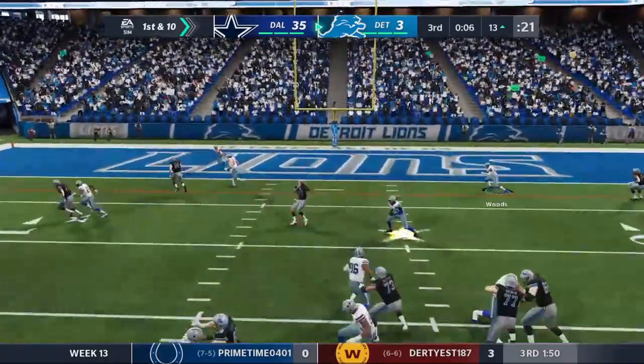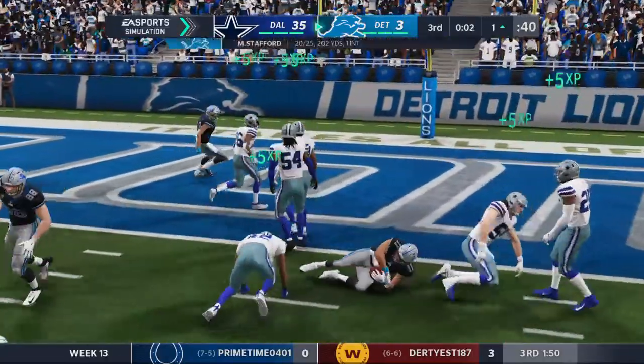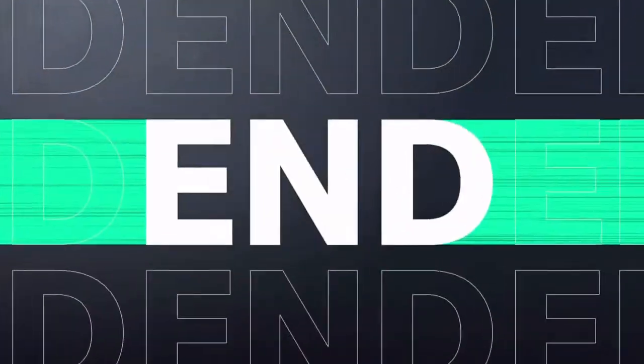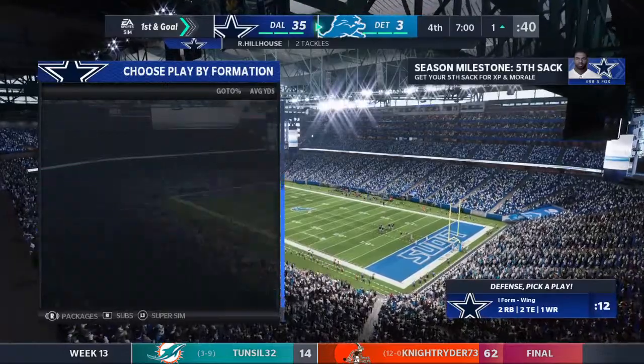From the red zone now, Stafford. And he's caught at the 7-yard line. And the Lions are going to be set up with a 1st and goal on a pass play that moves them all the way down to the 1. 12 more yards for him there. It's a first down.